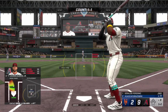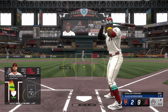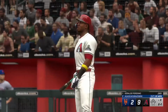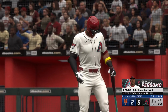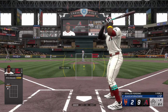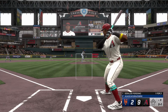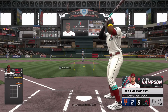Geraldo Perdomo now at the plate. Next pitch is outside. You know, these D-backs are putting together some really good at-bats in this game. There's been a lot to like with how they're approaching their chances at the plate. They've already plated 9 runs, and taking a look up and down this lineup, it's tough finding someone who hasn't contributed in their own way.